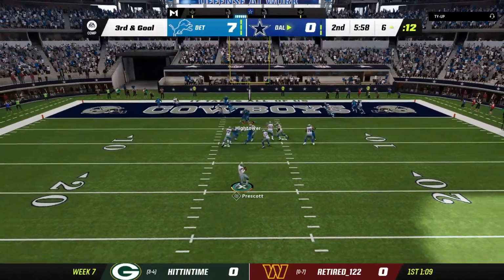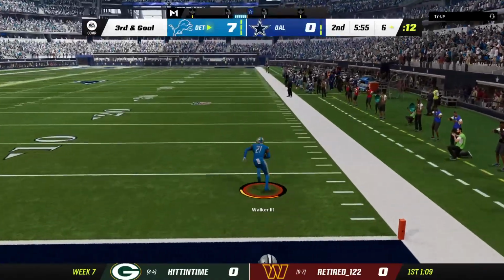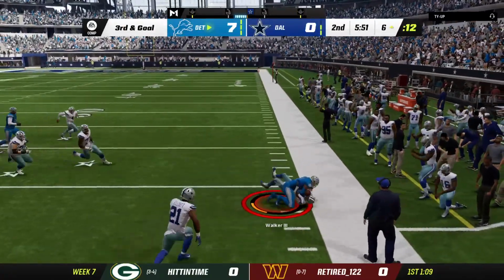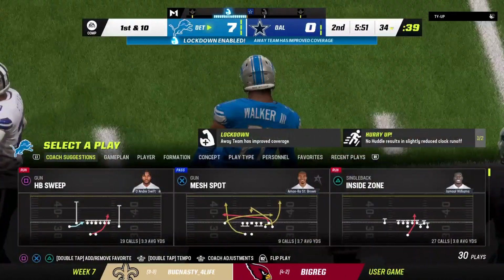Prescott to throw it. Oh, he rifles one, and that's going to be intercepted. Picked by Tracy Walker. And the Lions are going to get this back to their own 34-yard line.